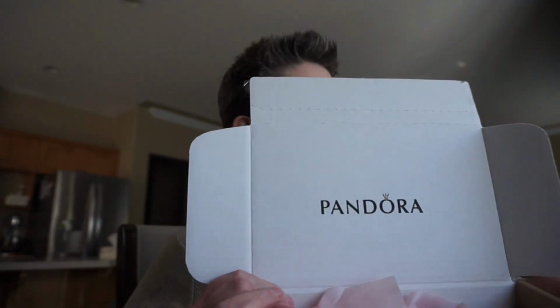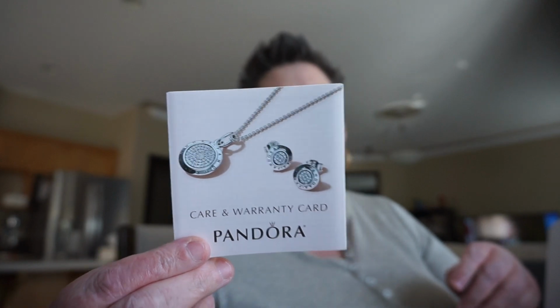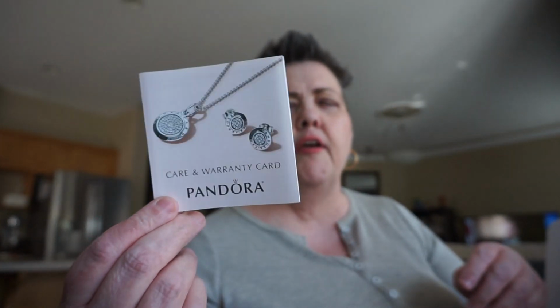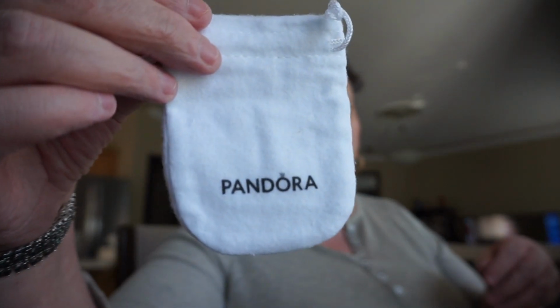All right, so it says Pandora. Got my invoice there. Oh, and they gave me a little care and warranty card. That's new. I didn't get one on any of my Pandora charms. This is the only one that I received. Okay, and they gave me a little pouch that says Pandora, and it comes in like that. And they give you all the pink, which is pretty normal.